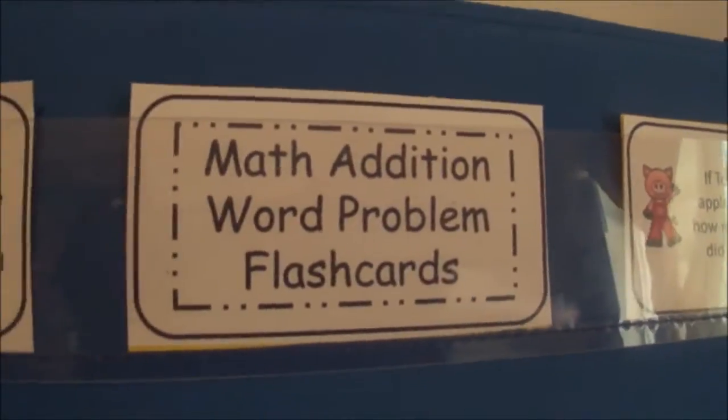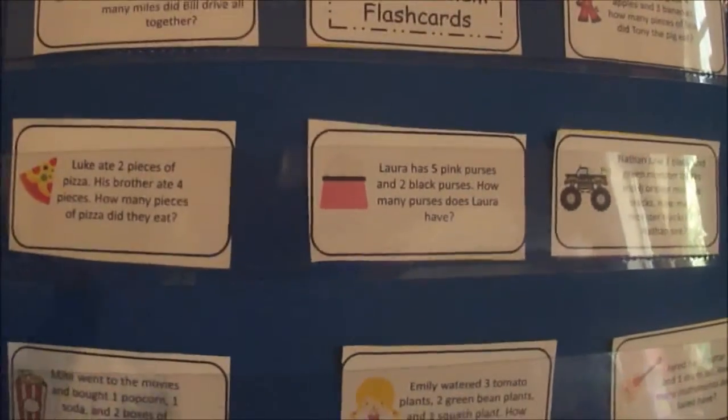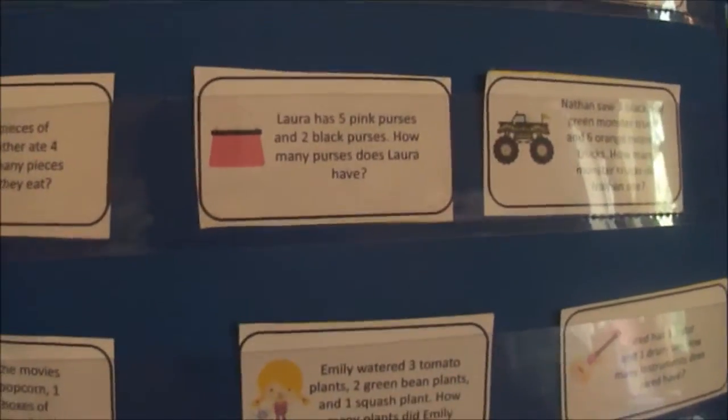All right. So first thing is tabletop pocket chart. We have math edition word problems. This thing comes in handy. We use it all the time. And here are the word problems.